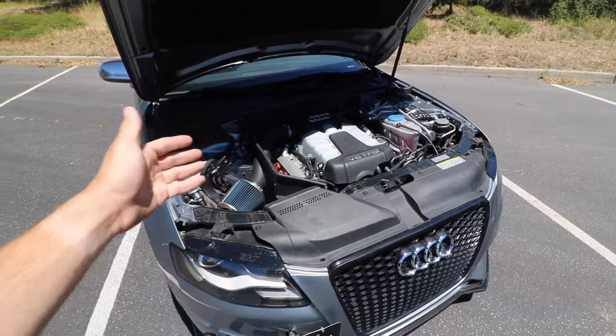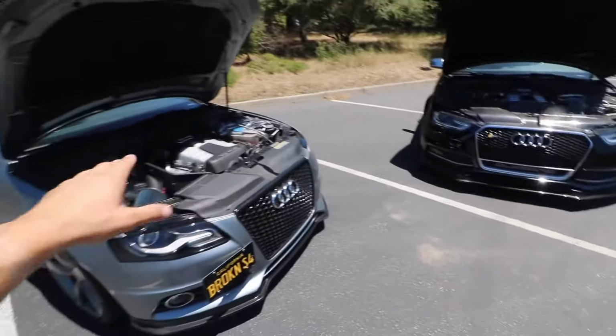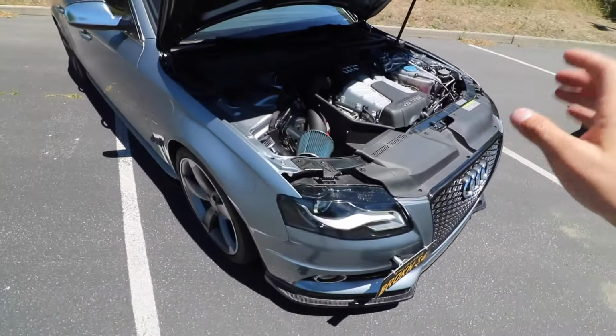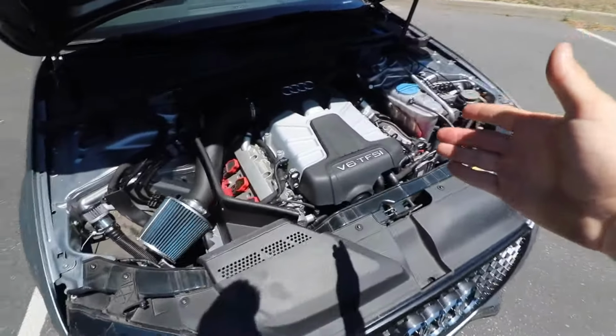Now these will last you. I have seen cars at 180,000 miles on their S4, which is completely crazy, and haven't even had the timing chains done. So that's something not to worry about too much. There are some smaller things, like I said, the cats and the intercoolers if the car is heavily modified.